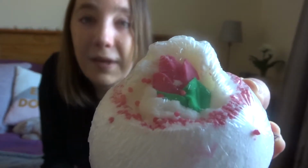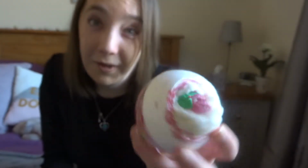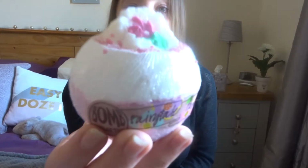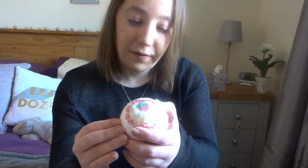And again, this is along the spring theme because I think it's meant to be a rose, and it actually smells a bit rosy as well, which I like. So perfect for February as well, because obviously in February with Valentine's I've been very into rose scents during this time of year. So yeah, that's what that looks like. And it's called Fairy Tale Fantasy.